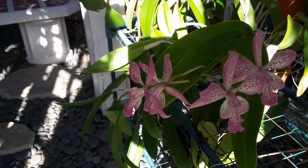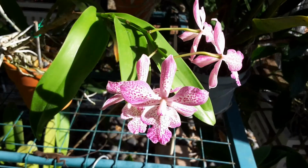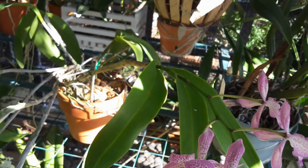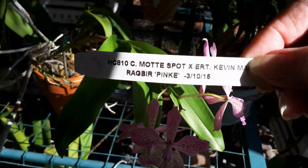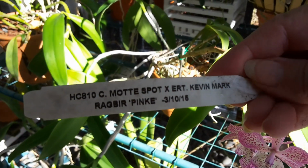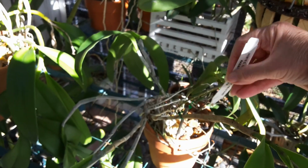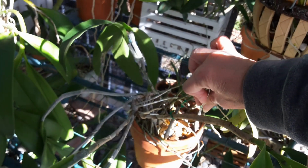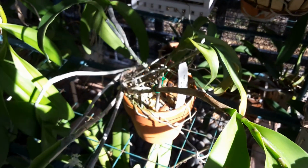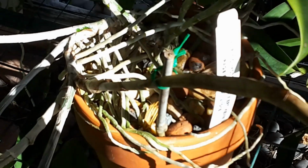The sun is out, so this is the best way to film her. Really pretty blooms, and I didn't detect a fragrance. I got her from, I believe, Lowe's. This is her tag. Like I said, she was a bag baby, and I put her into that pot with a lot of lava rock and pebbles and a little bit of charcoal and a little bit of bark. So I do water her quite a bit because she mainly has a lot of stones in there.